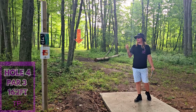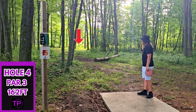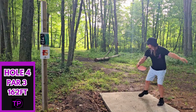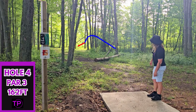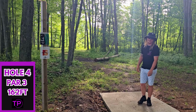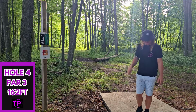Hole four, it's only 162 feet. Nothing special going on here. Just a pretty simple dead straight shot. We are just gonna send our Envy up there. Oh man, I was too far leaned over to even see that tree. I thought we had a chance of going in. If the whole course is like this, we might catch ourselves an ace today. For the two.